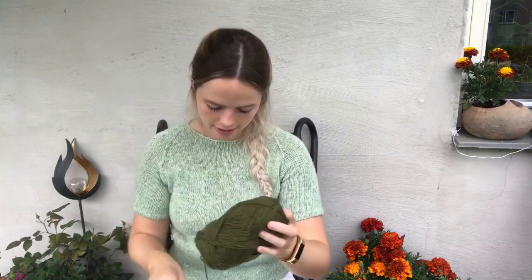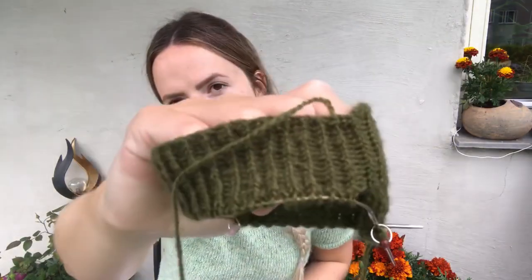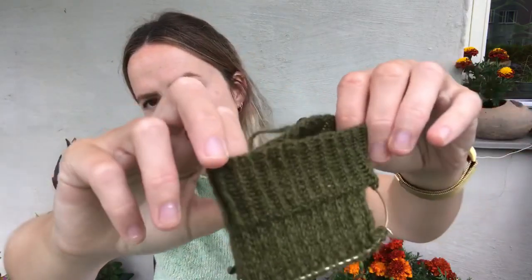I love the earthy tones, neutrals, rust, brown, greens, especially the mossy greens. And I think that's also a nice contributor to why I'm loving knitting on this so much, because the color makes me really happy, and I really also like how it's knitting up.